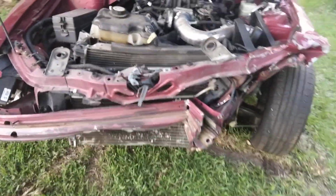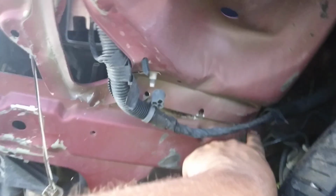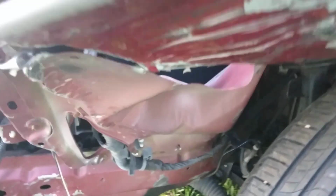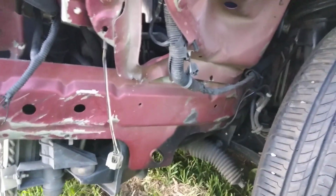But anyway, let me see if I can get this hood up. Sorry for the camera shaking. Editing is not easy for me because I really don't have a computer. But this is where I'm thinking I'm going to have to pull it back down because I think it's gotten pushed up. And all this up here is messed up. So I'm going to have to find a way to pull this down because there's nobody around my town that I know of that has a frame machine. And if they do, I probably couldn't afford it.